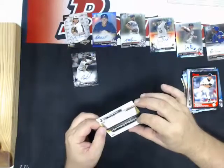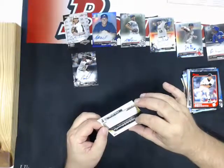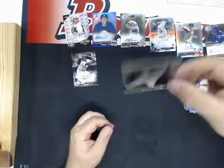This is for Japan. Yoshitomo Tsutsugo, number to 499, silver.